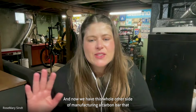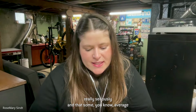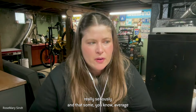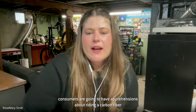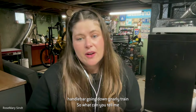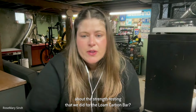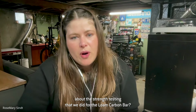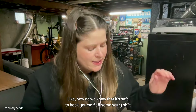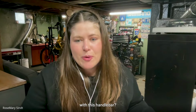And now we have this whole other side of manufacturing a carbon bar that I know you guys take really seriously, and that some average consumers are going to have apprehensions about riding a carbon fiber handlebar going down gnarly terrain. So what can you guys tell me about the strength testing that we did for the Loam Carbon Bar? Like, how do we know that it's safe to huck yourself off some scary stuff with this handlebar?